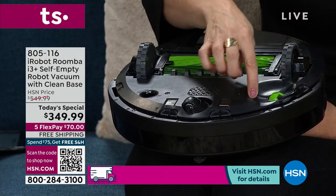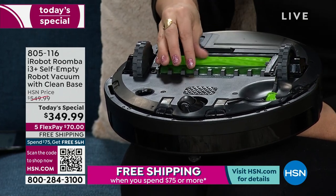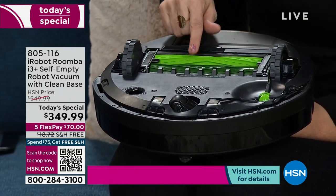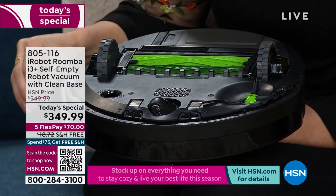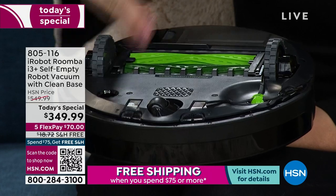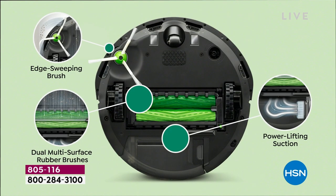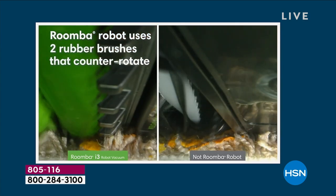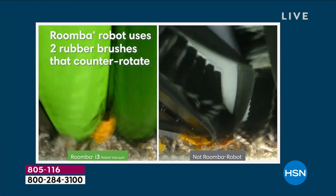Then our three-stage patented system, the next stage is going to be the rubber bristles here that work in tandem. One is going to lift, loosen, and pull the debris from deep inside the high pile carpets even. And then the next one's gonna bring it into the path of the bin that's going to use that 10 times the suction power. Now here is a look at the difference. So that's bringing it into the bin using 10 times the suction power.